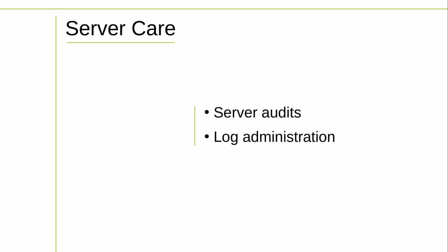Beyond patching, from time to time you should audit your servers to make sure resource permissions are as tight as possible, there are no unauthorized processes running, and no system users have access to resources they shouldn't have. There should also be regular backups on all configurations and data to give you something to fall back on in the wake of a disaster. And by disaster, of course, I mean a ransomware attack.